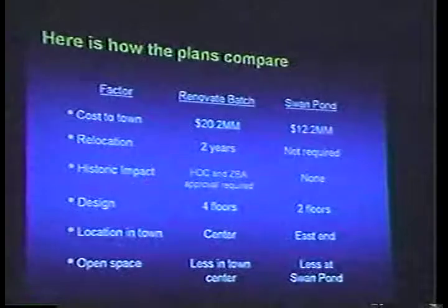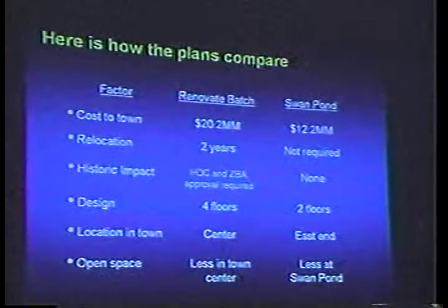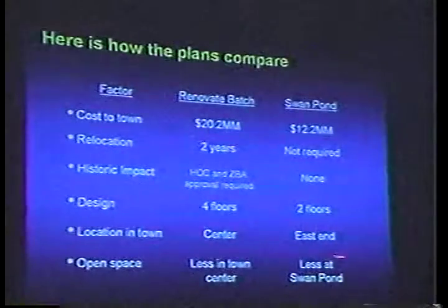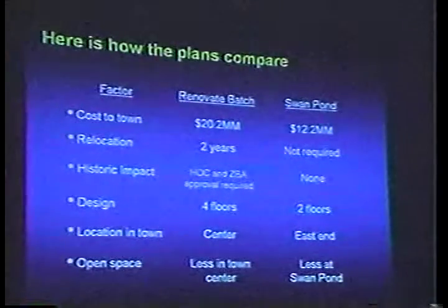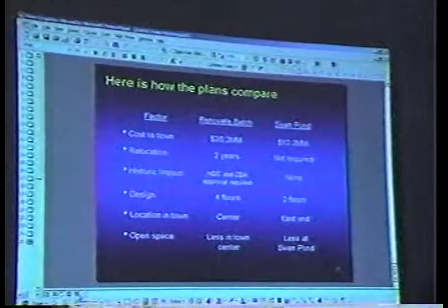And finally, open space. There's going to be less open space regardless of which plan is chosen by the citizens of the town. It will either be less in town center or less at Swan Pond. Either way, in the short term, that would be true. And that's it.